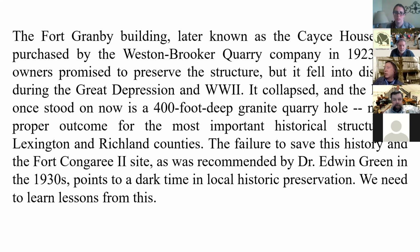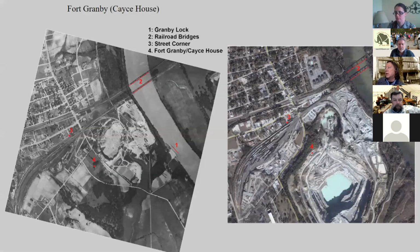It had been getting stripped over the years, people coming in and getting souvenirs from it. And the land that it once stood on is now part of a 400-foot deep granite quarry hole. Of course, not a very good outcome for the most important historical structure in Lexington and Richland counties. But the failure to save this and the Fort Congaree II site, as was recommended by Dr. Edwin Green in the 1930s, points to what I see as a dark time in local historic preservation. And we need to try and learn from this.